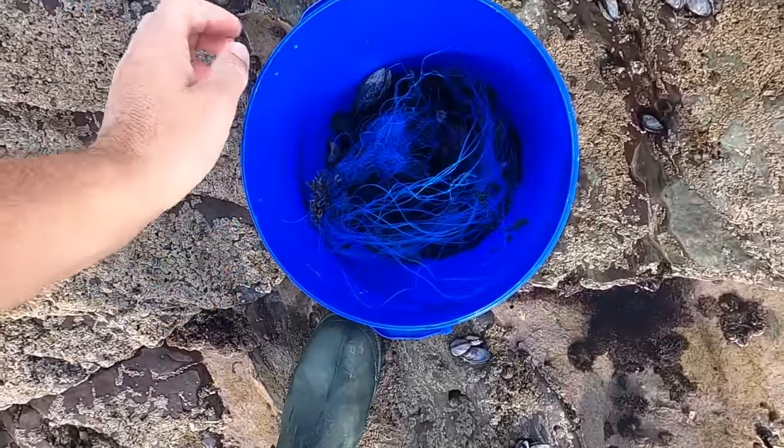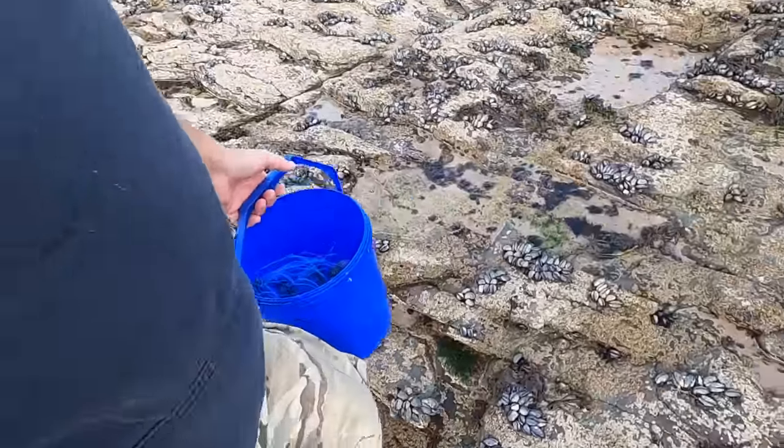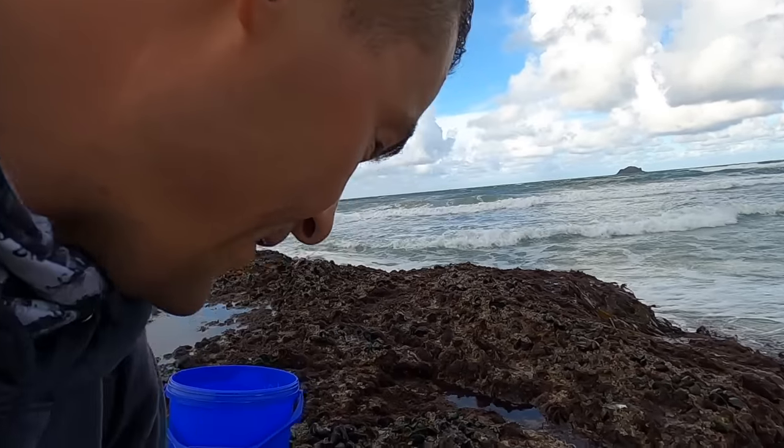Take that with us. Stick that in the bin on the way out. Anything like that, any discarded fishing net or something, or a bit of rope, I'm going to take it with me, because you might end up finding a seabird wrapped up in it. Just put it in the bin on the way out. I have found one, but it's right on the edge of here, look.